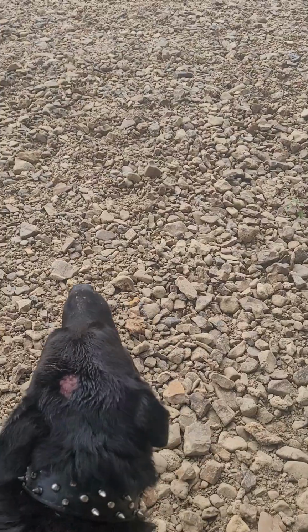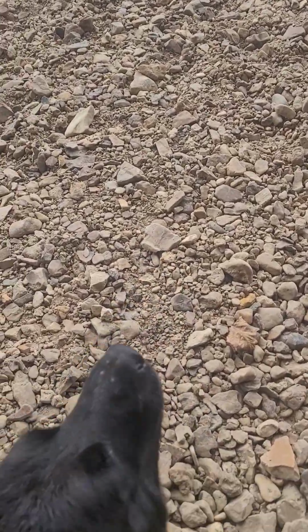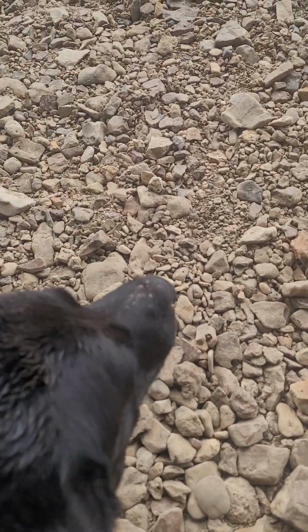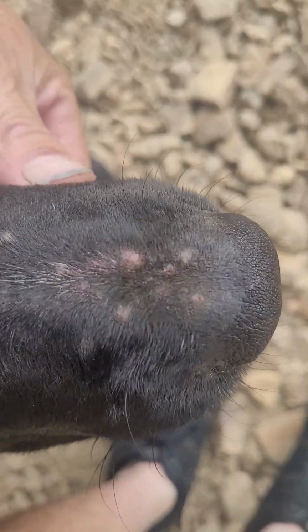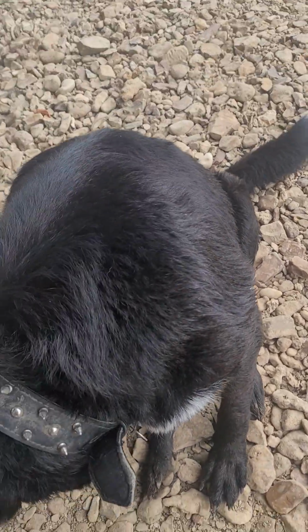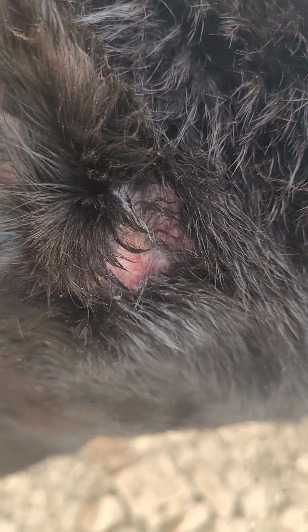And we came down, bathed him, got him clean, gave him some comfort. You can see he's just digging. He's still digging just a little bit on his face. And you can see what are chigger bites right on his nose here. Those are chigger bites. And they just seem to love him. And he's got another spot going right here. Let me get the camera here. There's another ringworm spot right there.